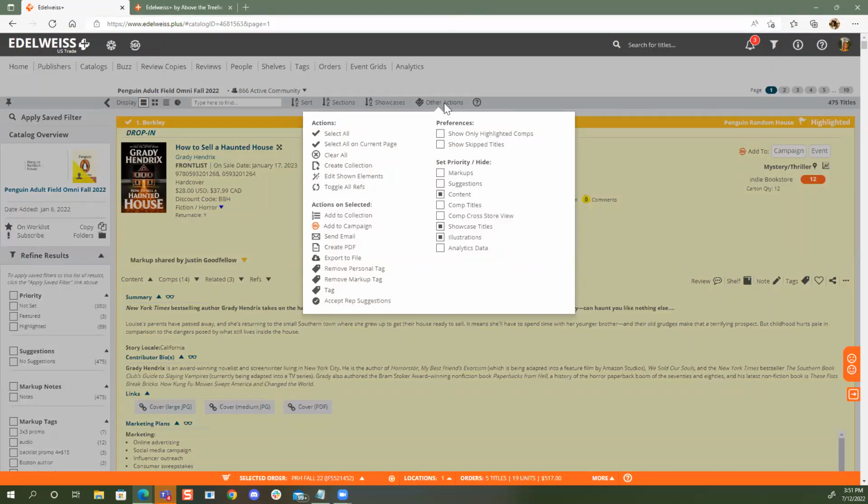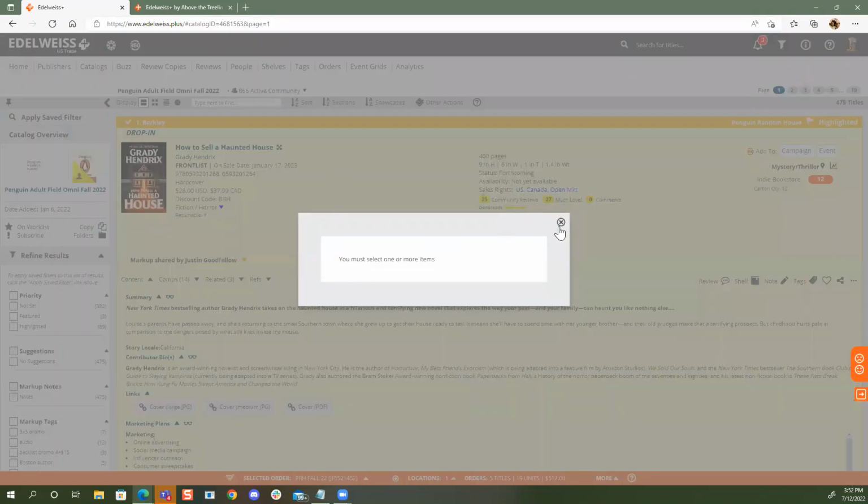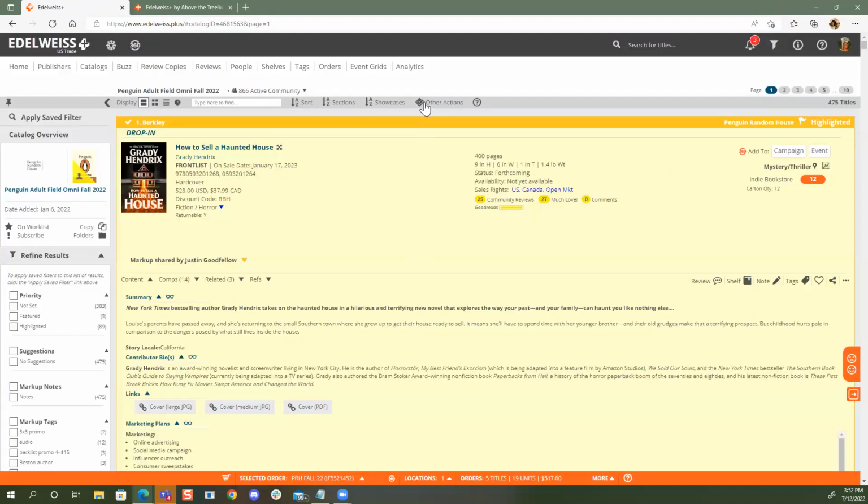Returning to the other actions menu, there are other things that you can do. For example, select all and add a list of titles to a collection. That could be a great way for you to share a list of titles with the rest of your staff as the buyer and just say, oh, these are the PRH titles that we have on order for the fall. So you could just select the titles that you have on order and add them to a collection that way. You can also export them as a PDF or export to a file. That's a great way for you to pull a list of ISBNs or some title information for you to look at offline.